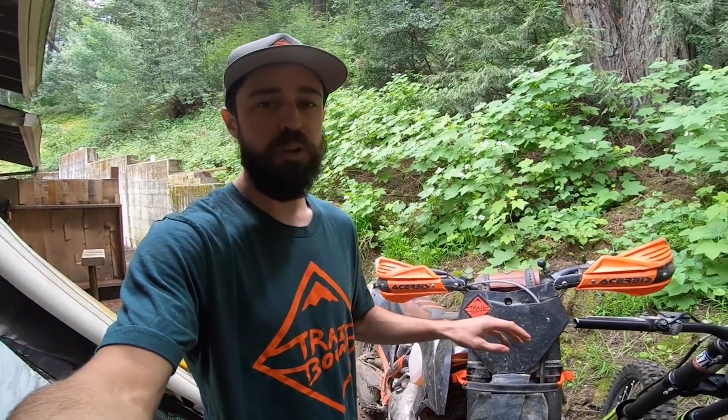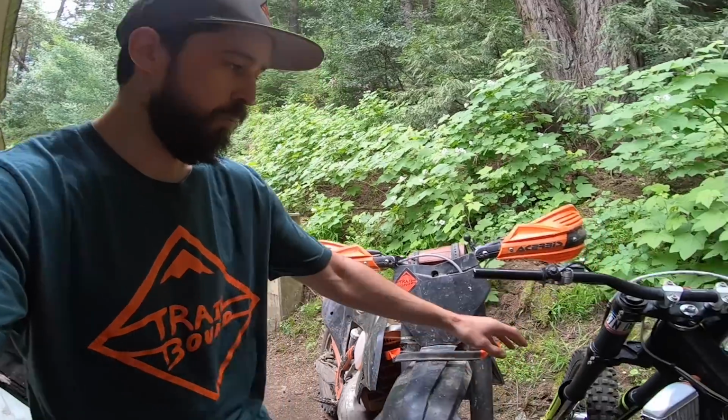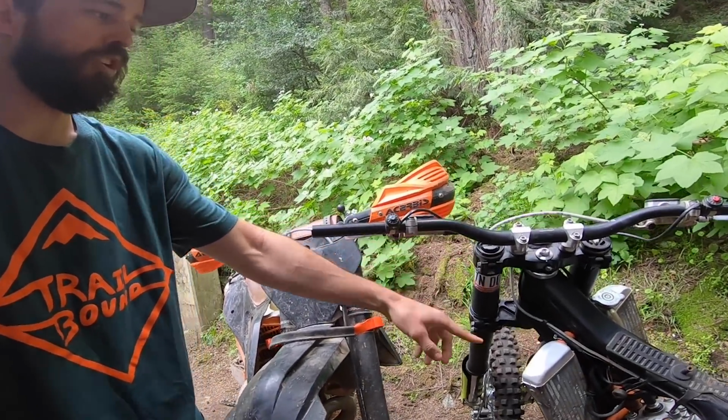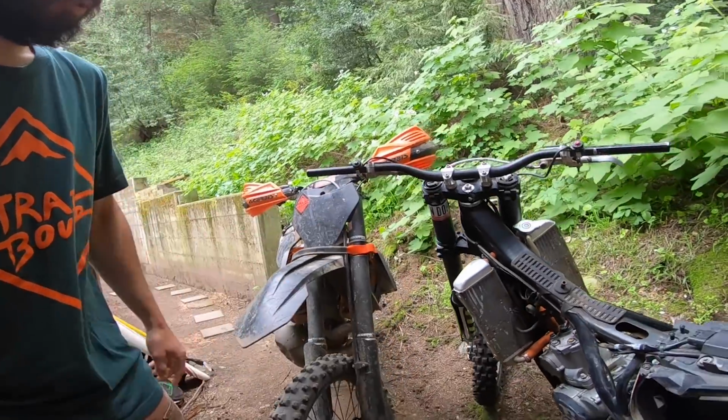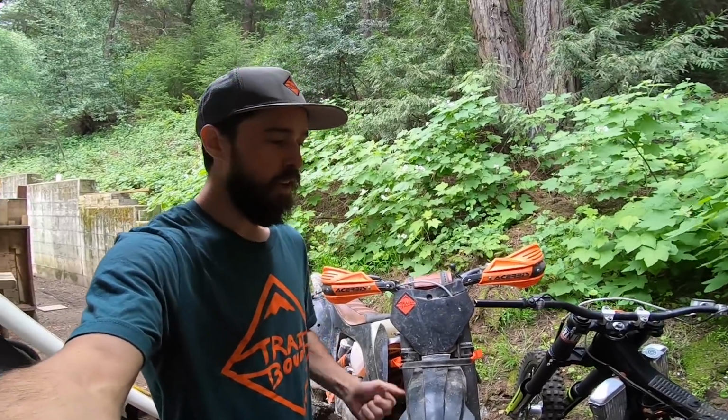I like the air forks. They're lighter, they're more snappy, and just all around I feel like it's a better bike. You get some nicer features like the aluminum machined and anodized triple clamps, kind of a more snappy CDI box. It's just a bike that I've kind of stuck to.